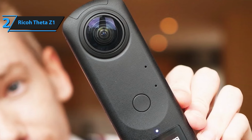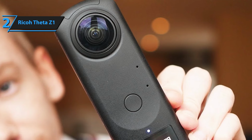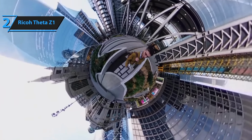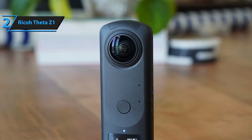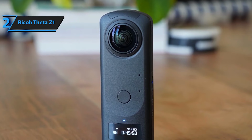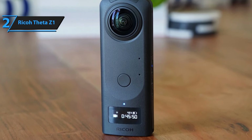Store thousands of high-resolution photos and hours of 4K video directly on the camera. Take breathtaking 360-degree photos with a resolution of 23 megapixels. Every image is rich with detail, color, and clarity, allowing you to capture immersive panoramas and intricate details effortlessly.